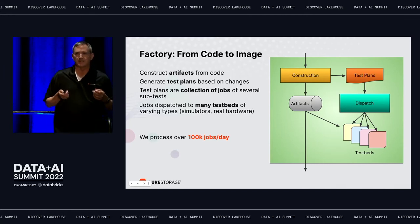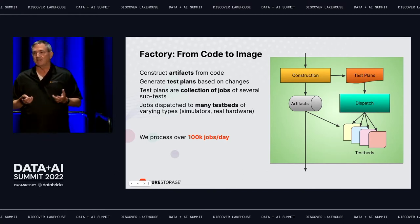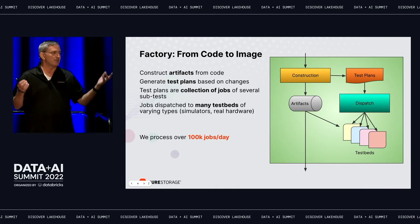And so a test plan is, oh, you changed this area, so yes, we've got thousands of tests. Let's pick the ones and emphasize the ones that are related to that area, and maybe sample a few others around there. And the idea is to get the quickest time to a signal. If we broke anything, we want to know as quickly as possible. So we pre-select the test plan, put it all together, and then dispatch it into a large system.